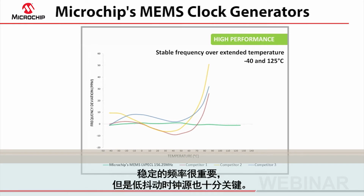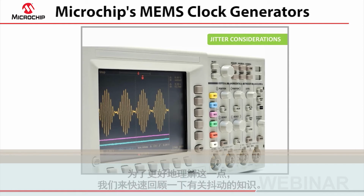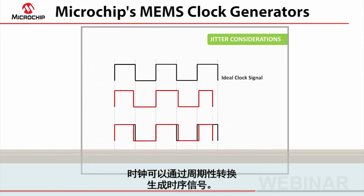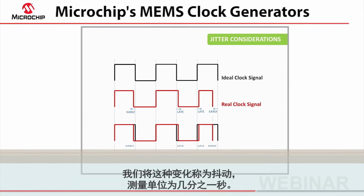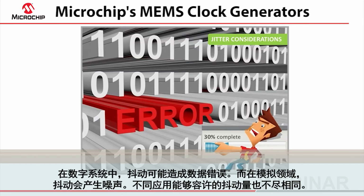A stable frequency is important, but it is also key to have a low jitter clock source. To understand this better, let's quickly review jitter. A clock creates a timing signal by its very regular periodic transitions. System noise causes slight time deviations on each transition. Some of them are early and some of them are late. This variation is called jitter, and it's measured in fractions of a second. In digital systems, jitter can cause data errors. In the analog world, it results in noise.